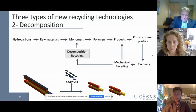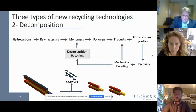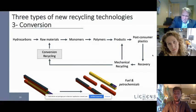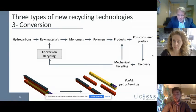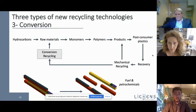The decomposition then can allow us to go back to monomers or sometimes to polymers by getting rid of the additives, and also by breaking the molecular bonds between the different monomers. So you go back to the monomer phase of the production. And the last one, the conversion, producing mainly fuel and petrochemicals. They are also breaking the bonds, but they are not doing that as selectively as the decomposition, as you have heard earlier in the previous presentation.